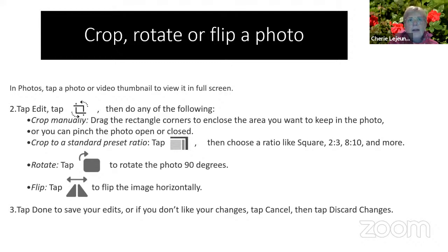Rotating. A lot of times, I'm sure you've done the same thing, you're holding your camera horizontally. And of course, when you take that photograph, your photograph is going to be horizontal. And then you're like, well, I didn't really want a horizontal. I wanted a vertical. And so by tapping that, or you did it sideways and you didn't realize it, you can rotate it and fix it.